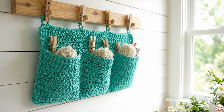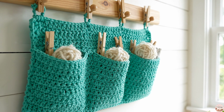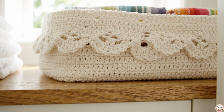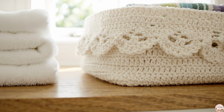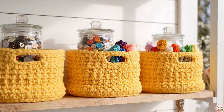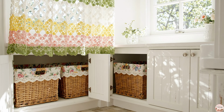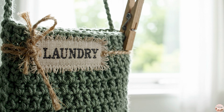While we're focusing on the pantry today, this pantry-style organization works beautifully all over a small cottage. Think about your linen closet. Instead of stacking pillowcases in messy piles, imagine them tucked into large, rectangular crochet baskets with lace edges. In the laundry room, a peg rail can hold small crochet hanging pockets for clothespins or dryer balls. This is the secret to a home that feels collected, not cluttered.